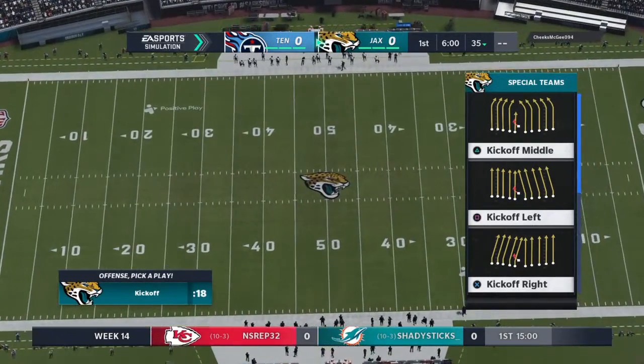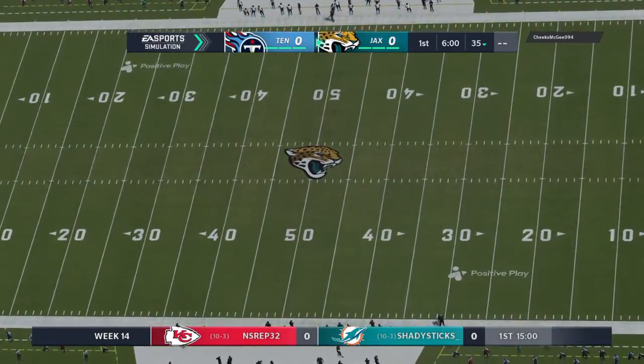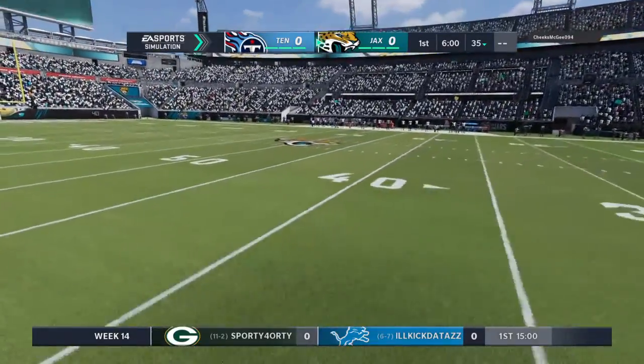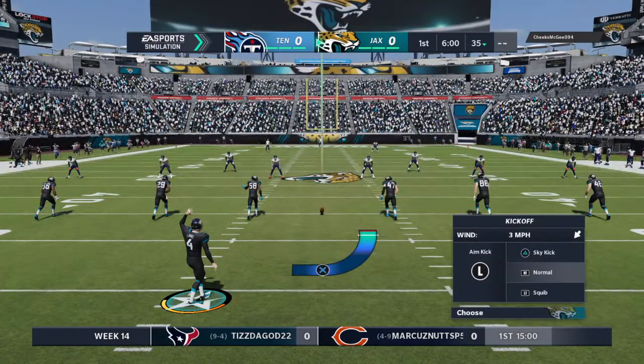A few minutes prior to us coming on air, this crowd was jolted into action with the introduction of these Jaguars. They're set for football as the Jags are ready to match up with the Tennessee Titans. Josh Lambo to kick off for Jacksonville.